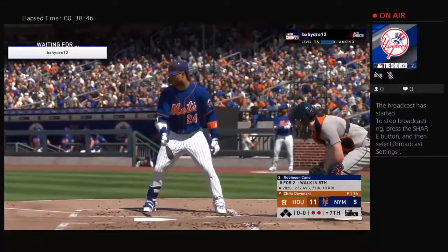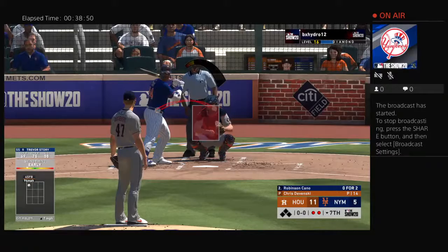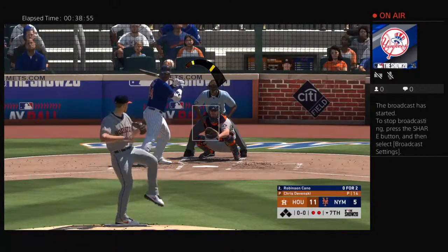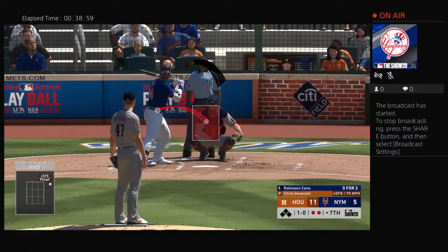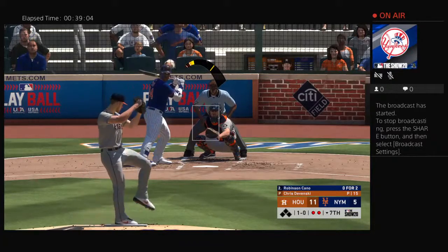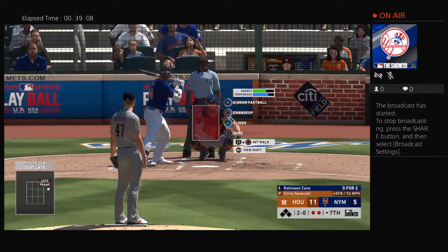Here's Robbie Cano now. Second baseman, Robinson. Cano waits on the first pitch. That's out. Hey, with 2 outs in the number 2 hole, you're just trying to get on. You got the big boys coming up behind you. 2 balls and no strikes to Robinson Cano here.